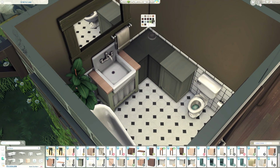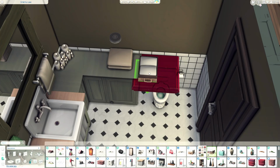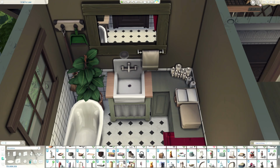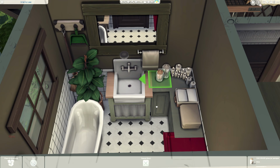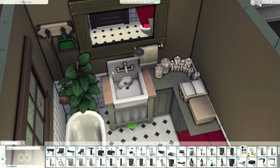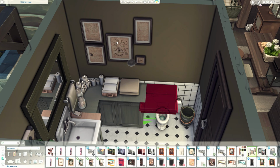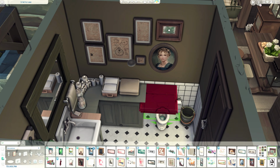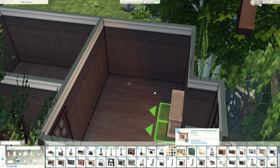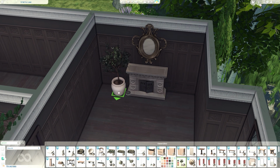I think the upper tiles are from Charlie Pancakes, if I'm not mistaken. Maybe I'm mistaken, I'm not sure, but the lower floor tiles are from Max's store. I also used an oak house in here, and one more pack from Pierre Sim, and I can't actually remember the name of it.